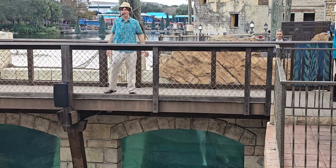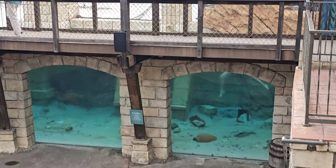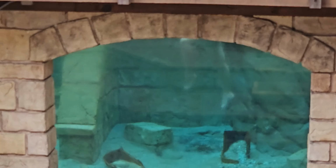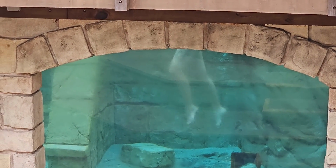I like to think of it kind of like a game show. You know, you do Deal or No Deal. You open up a briefcase, see how much money's inside. We do the exact same thing here. We open up an oyster, see what color pearl is inside. It's just as exciting, I think.